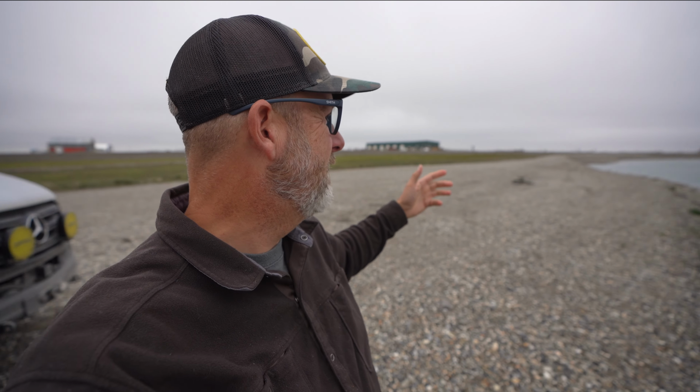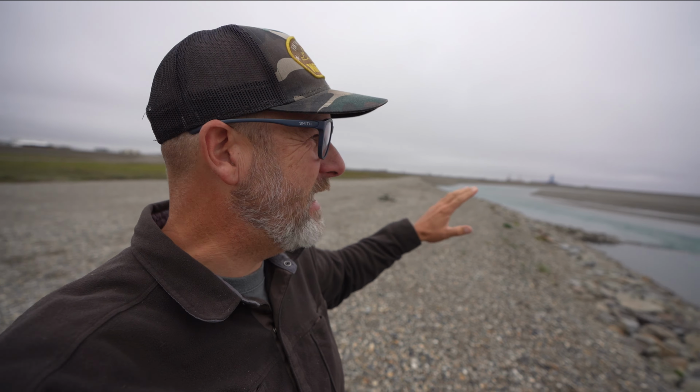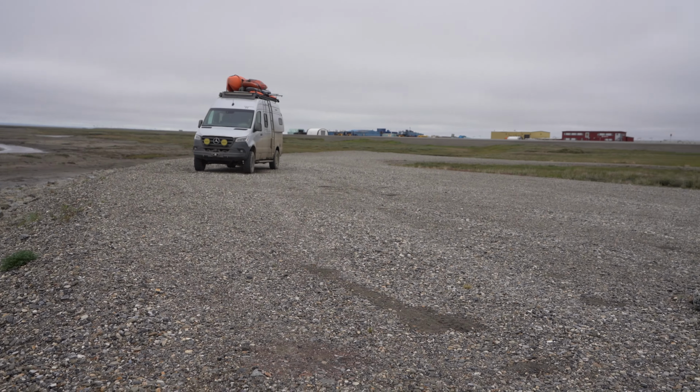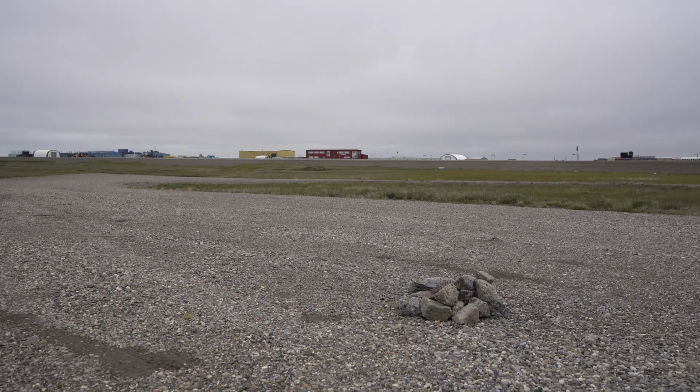Well, we've made it to Deadhorse, Alaska. Actually, we're just outside of town. You can see it is very much an industrial zone. If you just go strictly off the buildings and what you see, it looks like West Texas. There's all kinds of oil field equipment. It's kind of getting late, but look, the skies have parted. It's still cloudy, but we can see, and I'll take it.